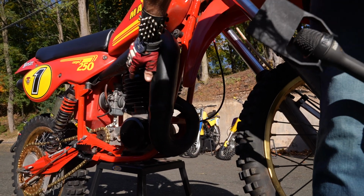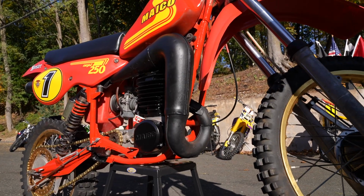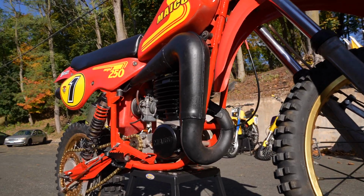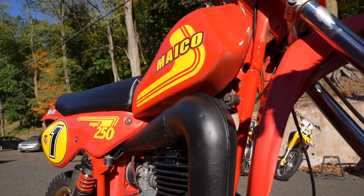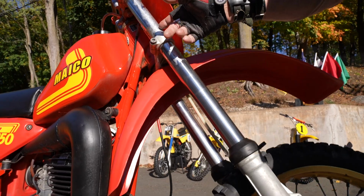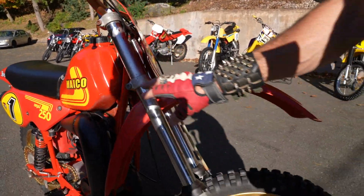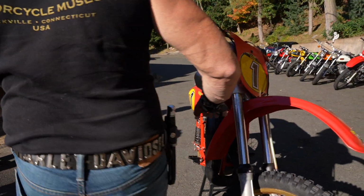But that's not the problem. You can see there's some muffler tape on here. The exhaust is in excellent condition, but it is rusted out right here from sitting for so long. And there is some rust on the fork chrome right here, which has an aluminum protective coating on there to keep it from rusting anymore. So the fork tubes are going to need to be replaced or rechromed.